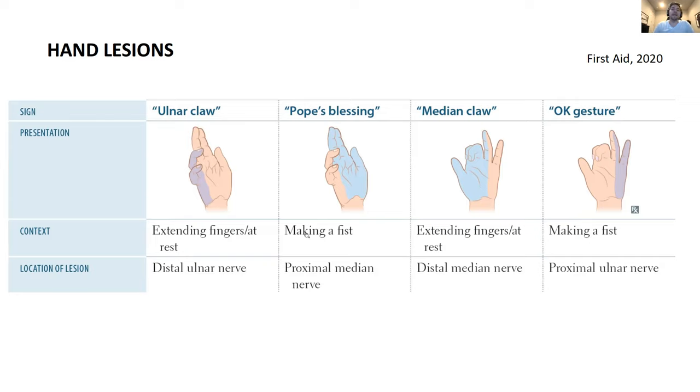Pope's blessing, making a fist, all right? So if you're making a fist and you cannot flex, this is the question we just did. Making a fist, you can't flex the second and third digit here, median nerve injury. Okay, let's do making a fist again. If you can't make a fist here, you have an injury to the ulnar nerve.